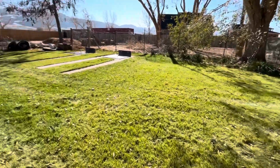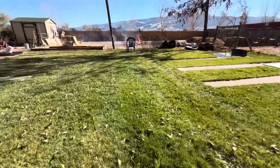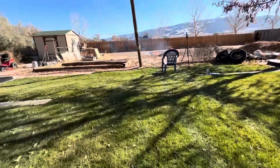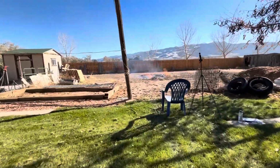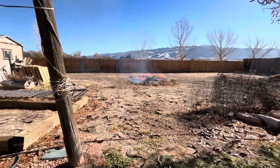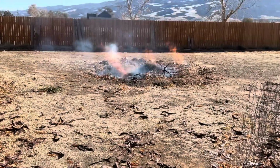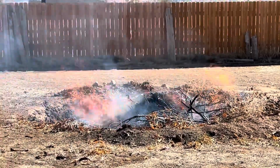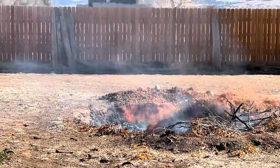All right, our lawn is still green. Yay. Let's go back over and look at the fire. Look at that. Can you believe it? Wow.